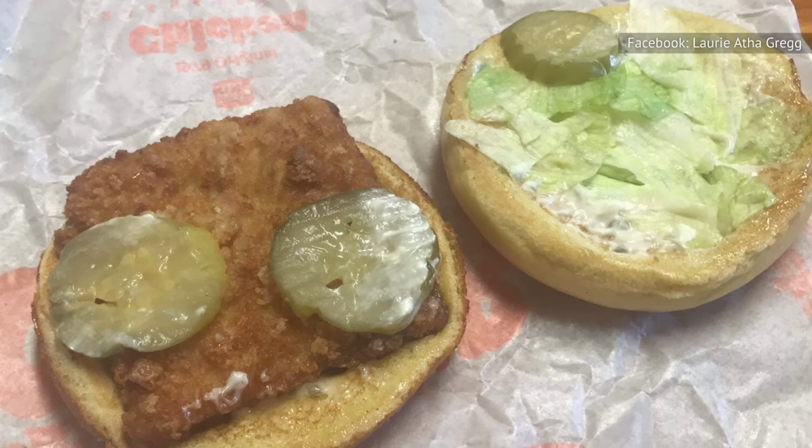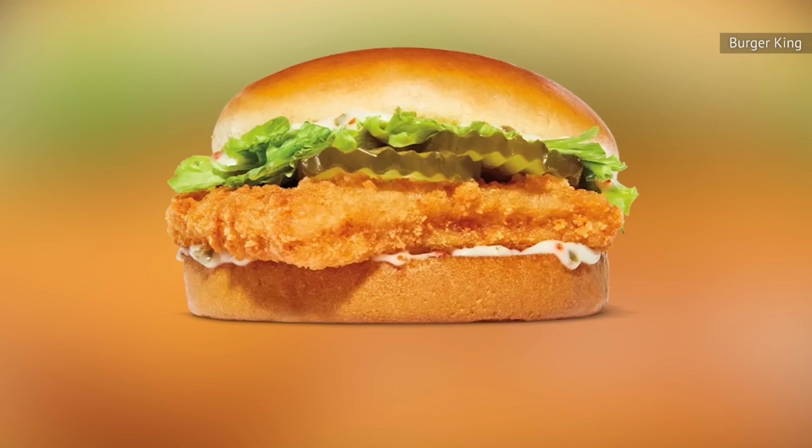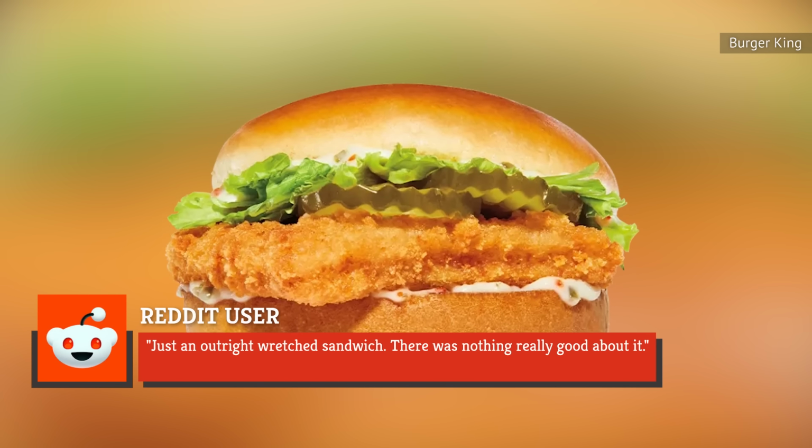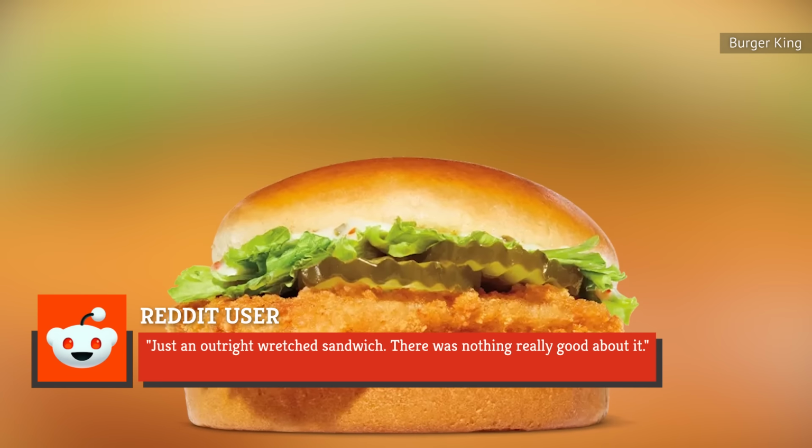In 2021, another Redditor who sampled 8 different chains' takes on the fish sandwich wrote about Burger King's offering. "Just an outright wretched sandwich. There was nothing really good about it."